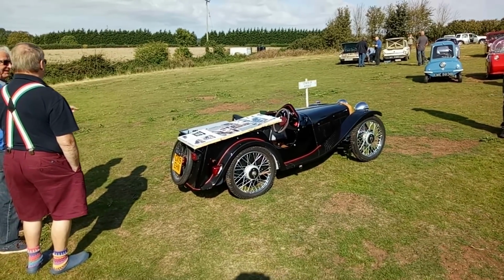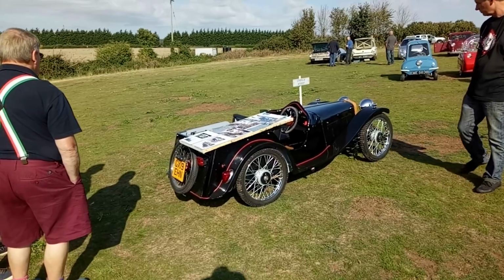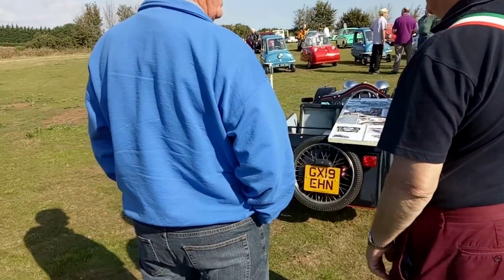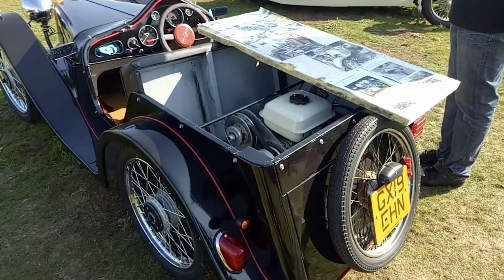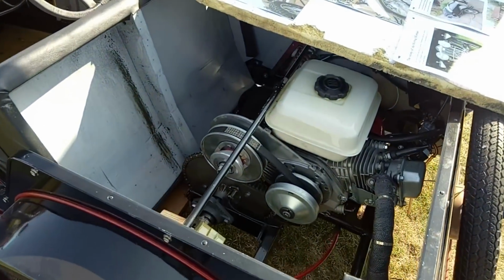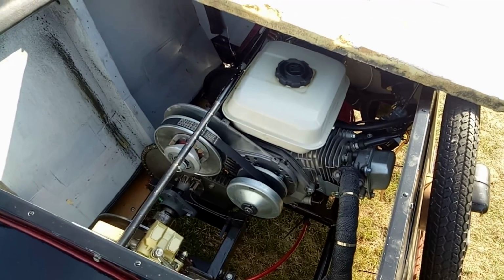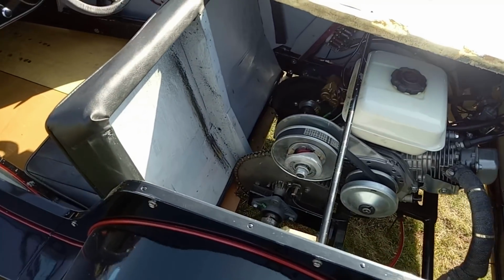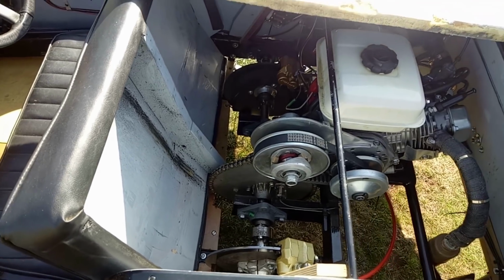This is brand new. It has done 6 miles. It is a little baby kind of MG T-type replica, but it uses a little 50cc, I think it is, 6.5 horsepower engine with CVT and a chain drive down to the back axle, which is quite exciting.